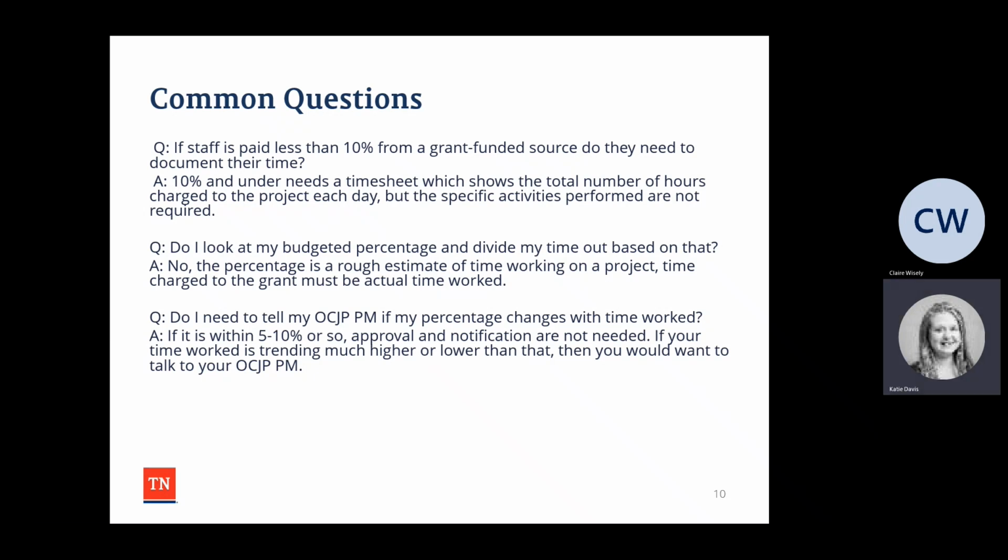Another question we hear a lot is, do I look at my percentage and divide my time out based on that? No, you do not. The percentage is a rough estimate of the time working on a project. Time charged to the grant must be actual time worked. So if you are working on this grant for 2 hours on Monday and you don't work anything on the grant on Tuesday, you will not charge any time on Tuesday. So it really needs to show the true reflection of actual time worked.